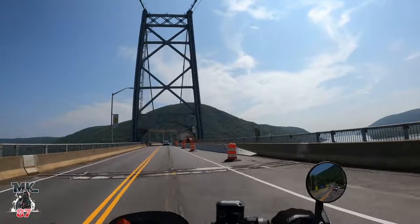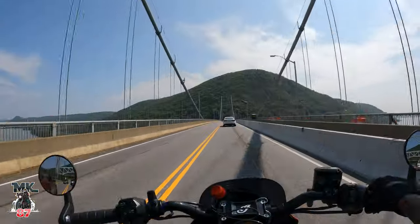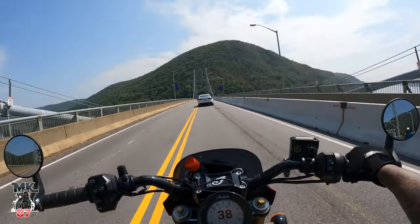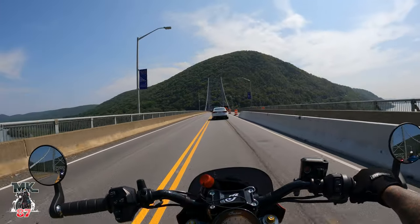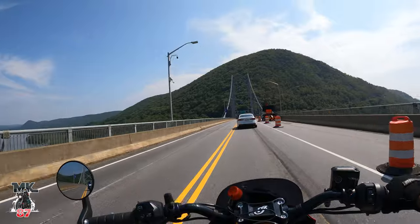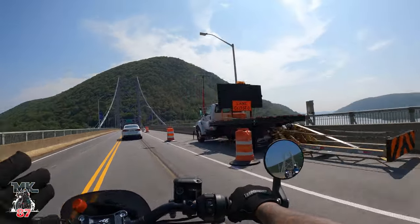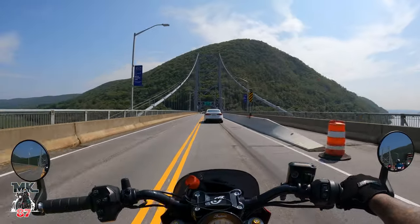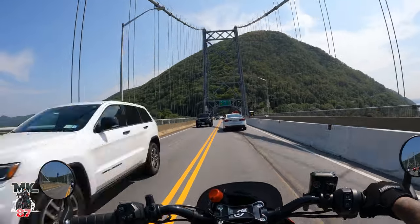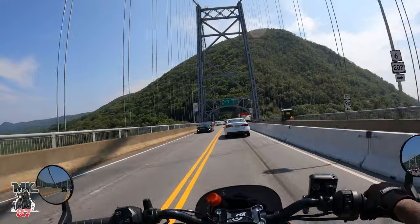Mountain Bridge. Beautiful, beautiful sight. This is where I really wanted to take this bike to try her out on the twisties and see how she handles. Great ride so far. We were supposed to come up a different way, but these two hooligans got up ahead and started ripping, so we had to go all the way around.